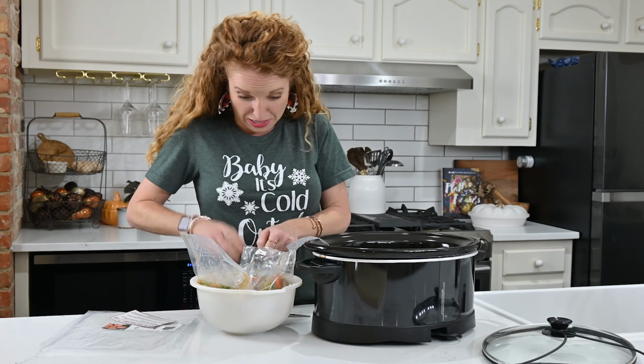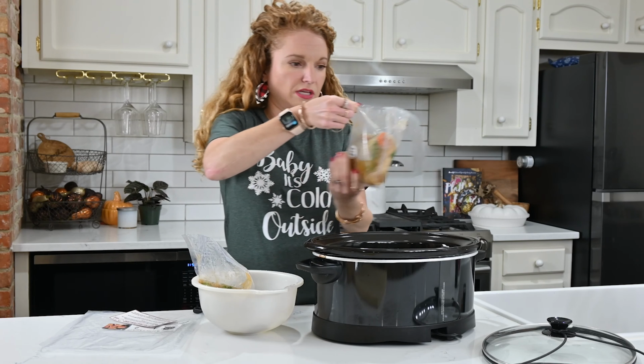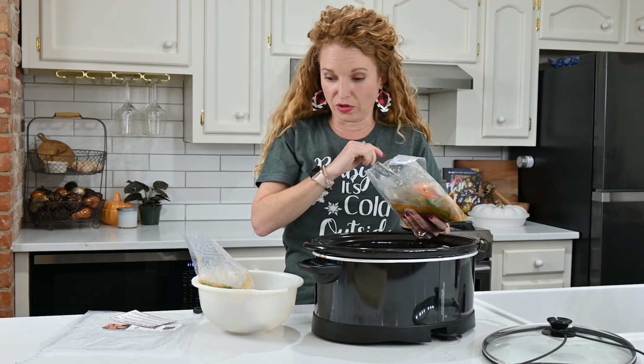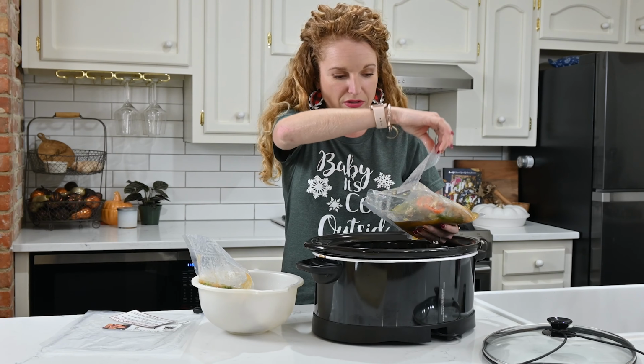So I'm just gonna cut the top off. I've never done this before, so hopefully this is not the most inefficient way. It smells so good. So, so, so good. But I guess with it being half frozen, I didn't expect to smell it, but oh my goodness.